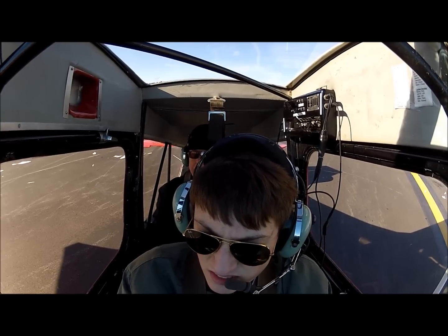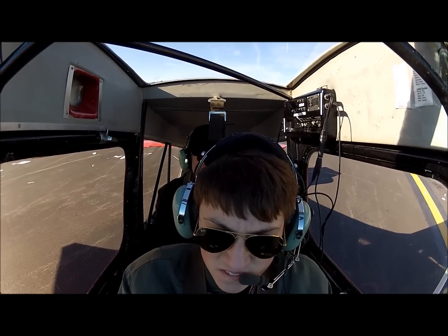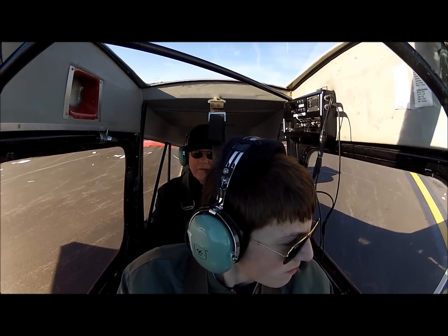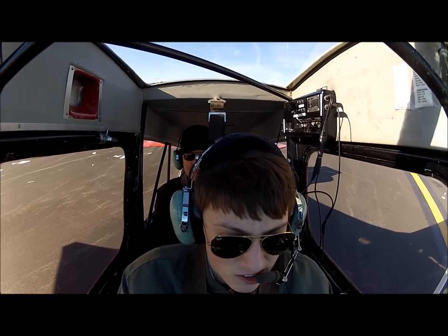When you roll out here, they'll give us clearance, and I'll just repeat everything back, and we'll get lined up, right? You line it up with the tail wheel, then you bleed right in with the power. Look at how slow he's going. That's the wind coming down the runway. See?